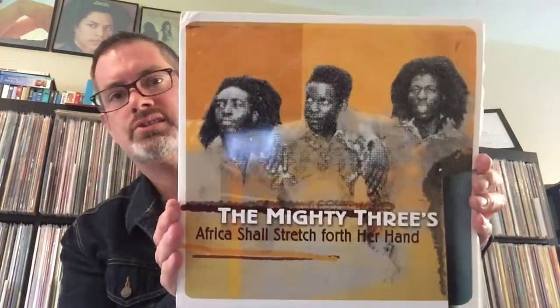So that is out. Last up is one I've had for quite a few years. Finally got it on vinyl. It's another Jamaican harmony group from the late 70s called The Mighty Threes, Africa Shall Stretch Forth Her Hand. Now this originally appeared, again, as a very rare album. There's one copy of this original vocal album on Discogs with no cover for like 170 bucks. And then the dub version, which appeared as two separate LPs, is also included on this reissue from 2004. That also goes for a few hundred dollars if you can find a copy for sale.